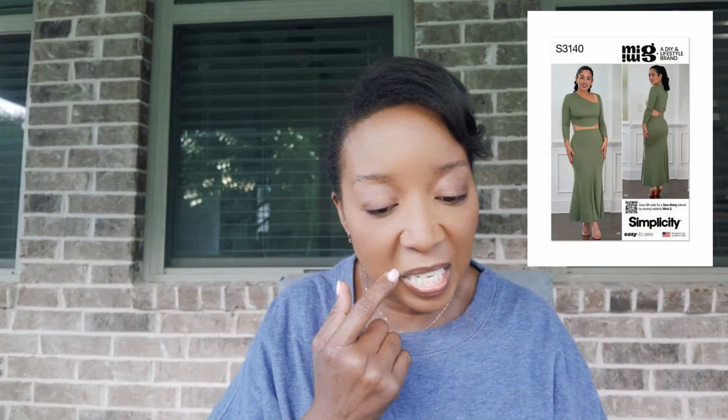The next one is what I would consider like a going out pattern, like a wear outside pattern. This is not something that I would typically just wear on a kind of everyday basis, but if me and my husband are going out or if I'm going to a special party, I would definitely do that. And it's Simplicity 3140. It's a mini G pattern, so it's super cute. It's a top and a skirt, and it is in a stretch knit. You can do bamboo, you can do an ITY or jersey knit. It does call for clear elastic and then regular elastic.